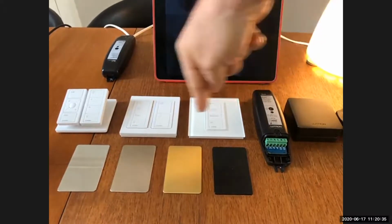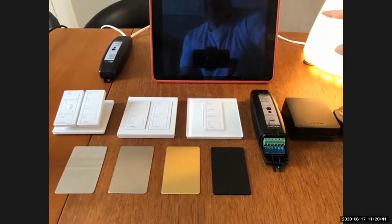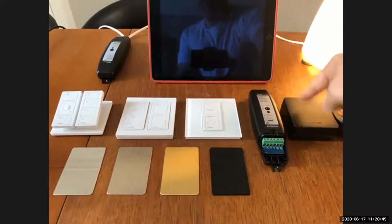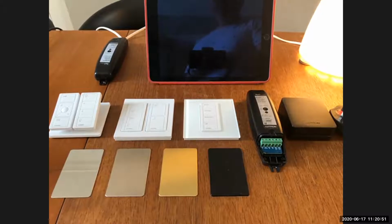So we've got keypads, and they're what we call Pico based. We'll go into what that means in a minute. We've got dimmers, and then we've got a main repeater in this case, but sometimes we use auxiliary repeaters. So let's call that the brain. So 3 components really, or 3 groups of components, with different variations within them. And let's explore that for a minute.